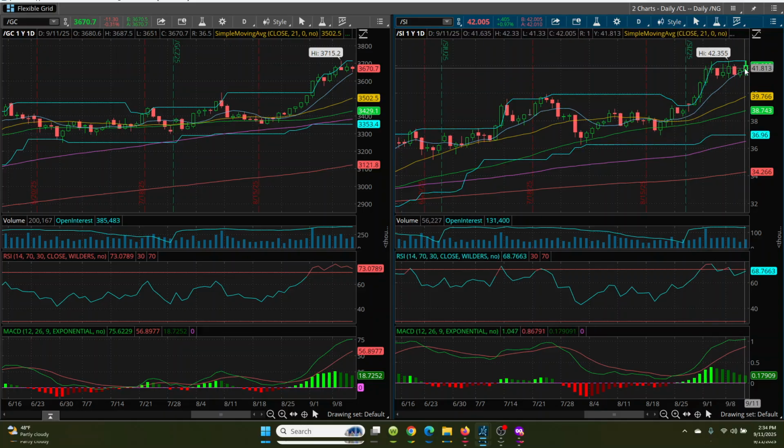Okay. But again, we close back above that 42. Then we got a good shot at retesting that 42.35. You close above that, then you're going to hit that aim rate for that 43 level and probably towards that 45 level. And then I would jump right back in the SLV.